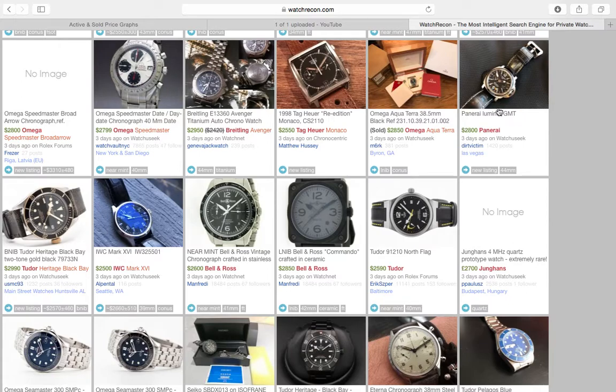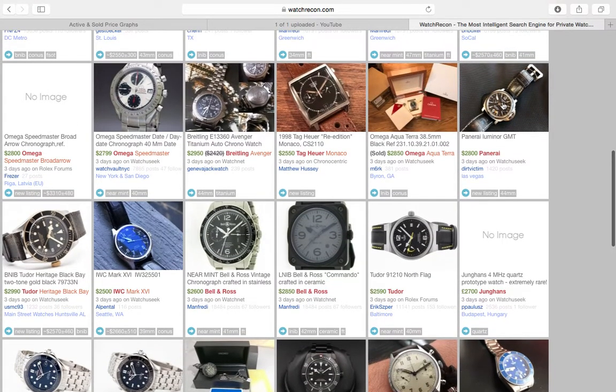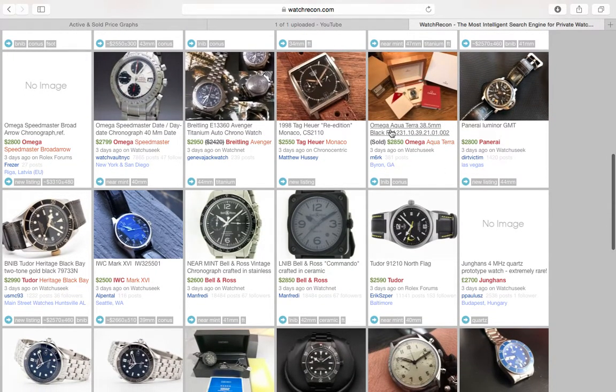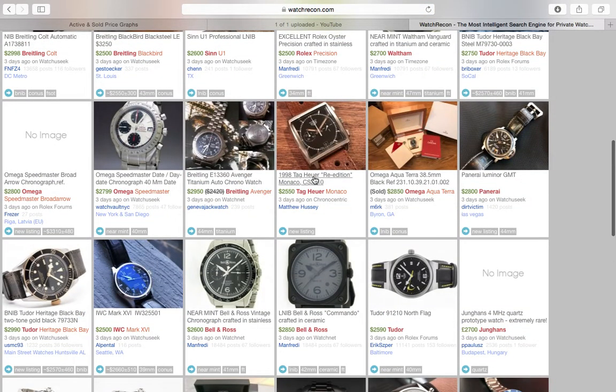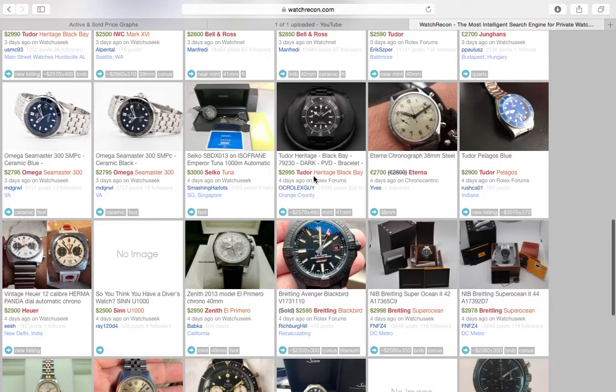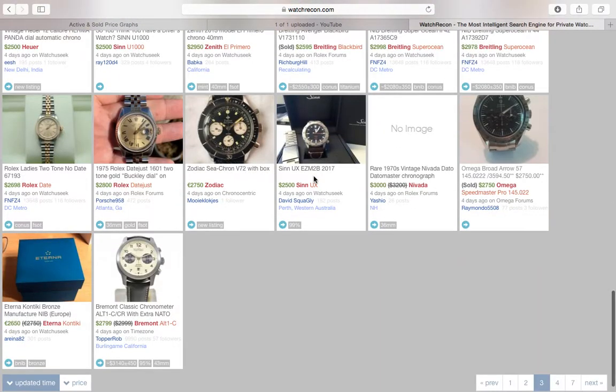Interesting. I'm not too familiar with Panerai prices, but I think 2,800 for a Panerai is good buying. But I don't know. Maybe this guy could be fake, right? You gotta be careful online. You gotta know your prices, guys. If the price seems too good to be true, it usually is. All right.